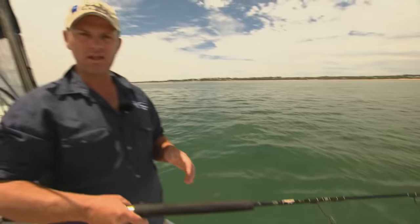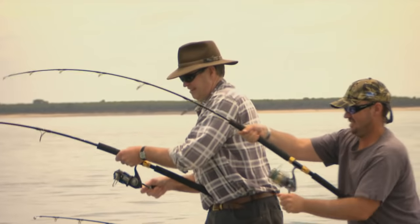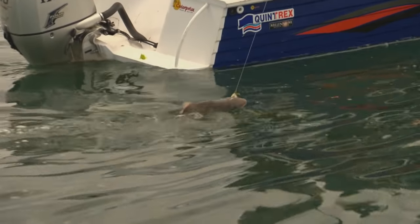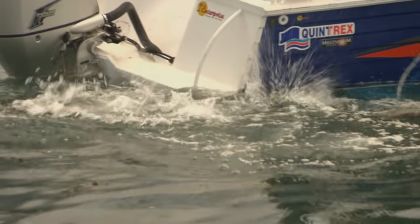Well, we've done the whiting. And I tell you what, we're now onto one fish that everyone in Victoria loves, gummy sharks. Don't lose it. Gummy shark. Hey, well done.